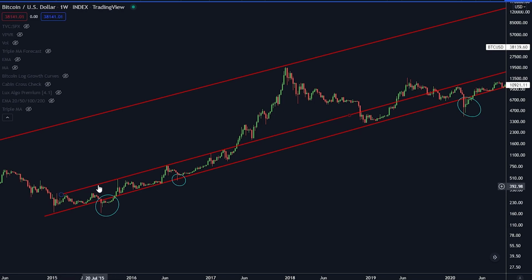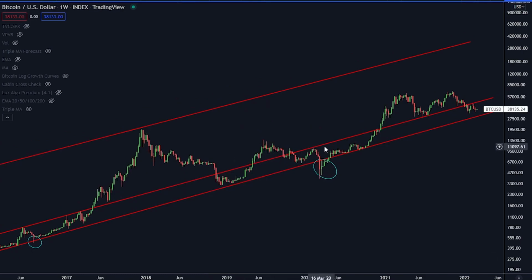You can see that we found resistance on this multiple times here. Multiple times we found resistance, and once we broke above it, we made it into support, and it continues to be very important. In general, it is a trend line that is respected by the Bitcoin price and should definitely be paid attention to. Now, it doesn't always hold, but it usually holds.